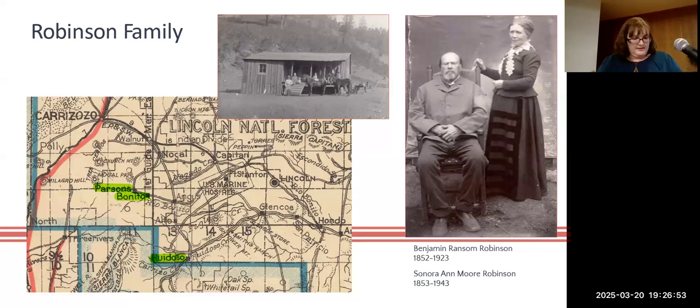As part of this founding collection, we also got a fair amount of stuff from the Robinson family, which was Lula's family. Lula grew up in Benito, New Mexico. If you're not familiar with Benito, it's because it doesn't exist anymore. It's now called Benito Lake. It's right here, and this is Ruidoso right here. And Benito is a mining area. You can see their lovely home up here at the top of the screen.